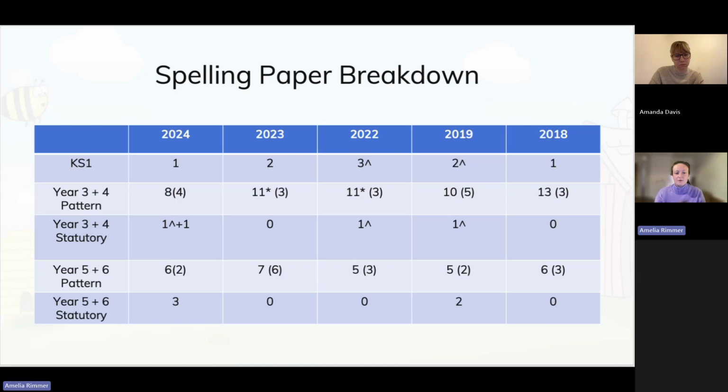In the box below that, you can see year 3 and 4 statutory, so that's off the statutory word list instead. I've got a 1, and then I've got the little triangle up symbol. All that means is that pattern is first taught as a statutory word, but it's also taught in year 5 and 6 as a pattern as well. So it's recapped in a way there. So last year's paper had 1 that was on the statutory 3-4 list, but also taught in 5-6 as a pattern, and another word off the statutory list that wasn't retaught as a pattern.